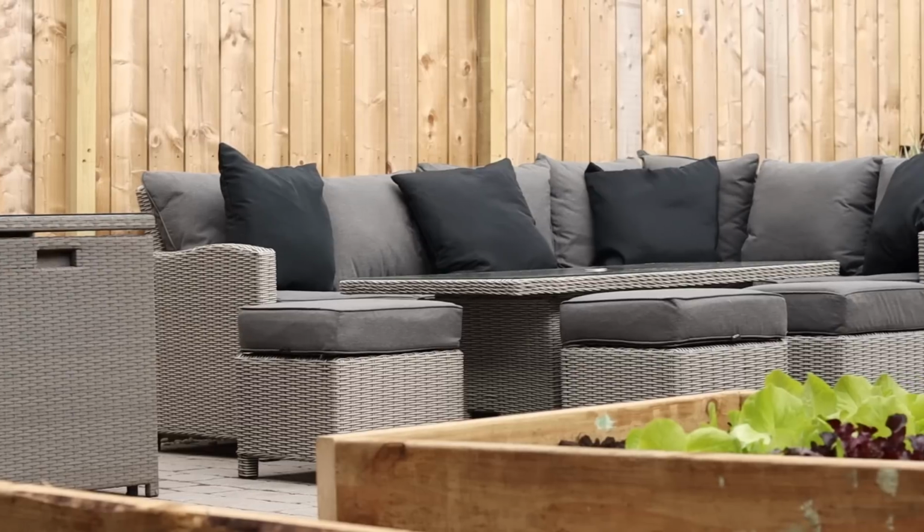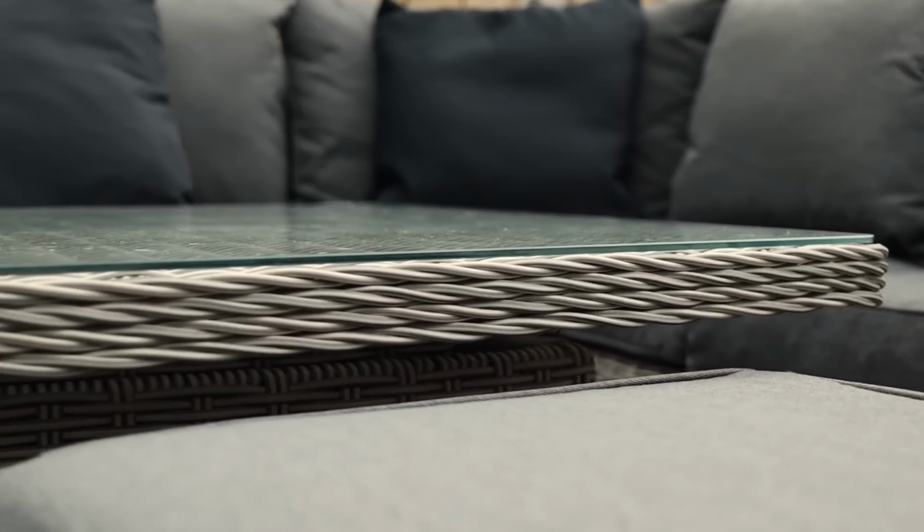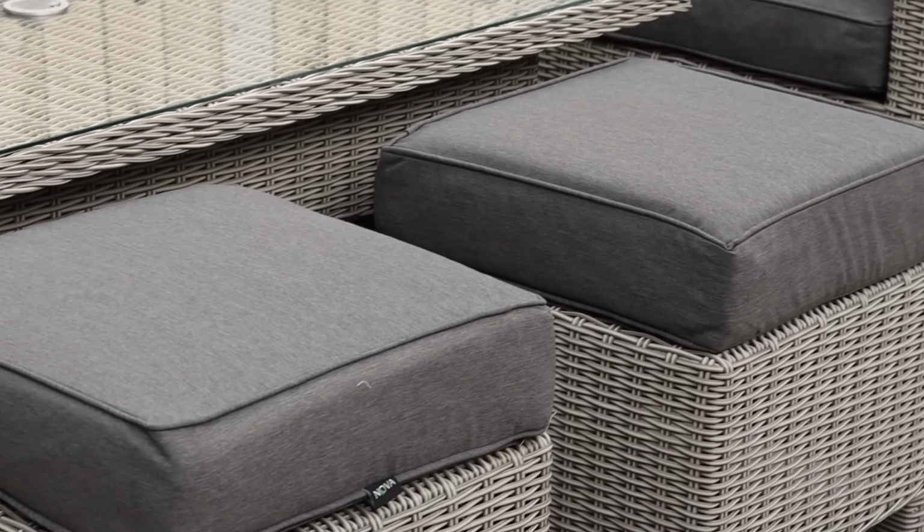Then for the seating area, we went for the Nova Ciara corner sofa set. It has a rising table in it, which is a feature we wanted because, like I said, we have a separate dining table, and most of the time, if we're eating outside, we'll probably eat at the dining table.